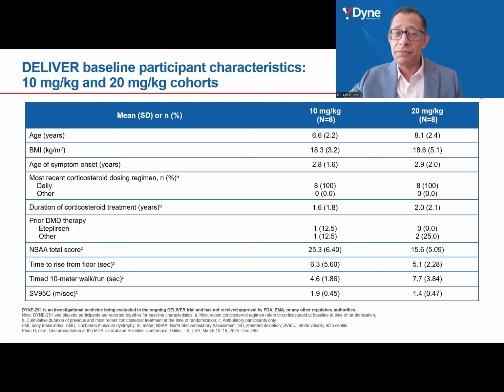And you can see this is reflected, for example, in the lower NSAA score at baseline, a slower 10-meter run walk, and slower SV95C. Therefore, participants in this cohort have more severe disease relative to the 10 mg per kg cohort. Now, based on the NSAA, 10-meter walk run, and SV95C measures, baseline TTR, or time to rise, may appear as an outlier between those two cohorts.